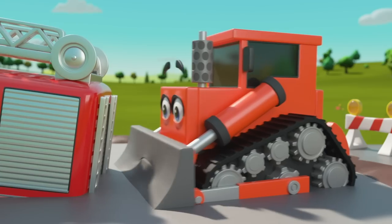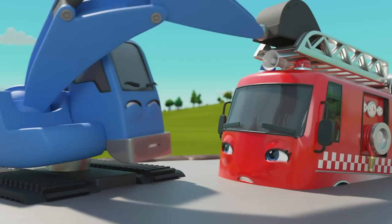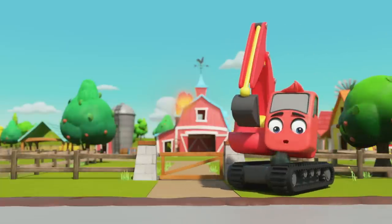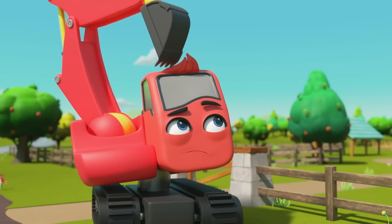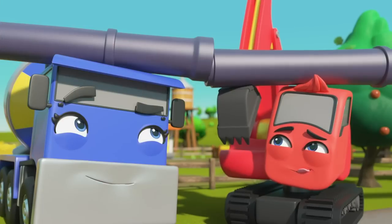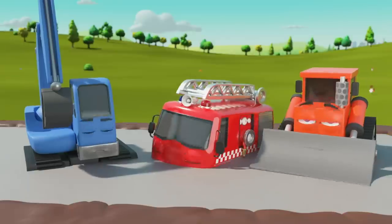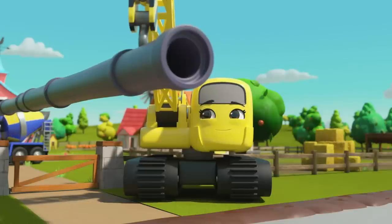Johnny and Dozer are trying to get Ashley out. But be careful, guys. You'll get stuck too. Oh no! The fire is still burning. What are we going to do? Wait a minute. I think Digley has an idea. Wow, they're going to use all those pipes to form one long pipe.